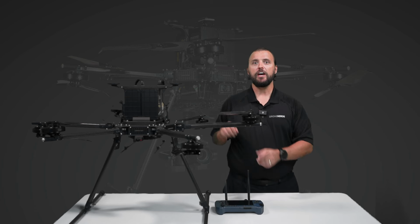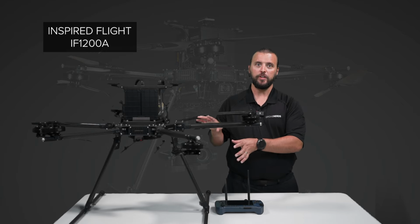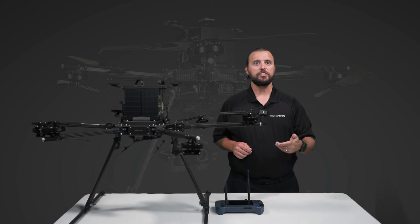Here today, we have just one of the Blue UAS approved drones that we offer here at Drone Nerds. This is the Inspired Flight IF1200A. And before we dive into the specs, let's talk about the Blue UAS certification.